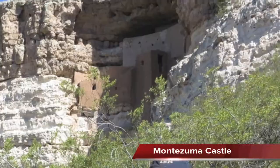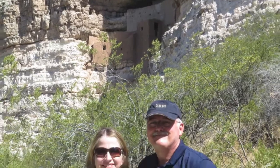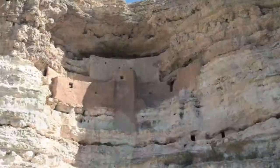Multiple cliff dwellings existed here. However, this particular cliff dwelling remains the only one intact.